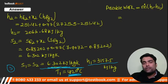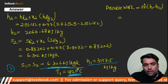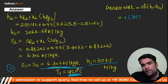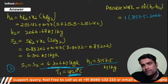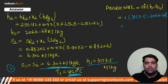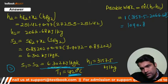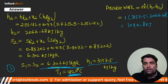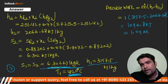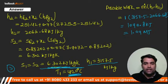So the possible work will be H1 minus H2. My dear, the mass flow rate is 1. This is H1, which we have already found, 3157.5, minus 2066.68. My dear, I'll get the answer, and the answer will be around 1090.8 kilojoule. In megajoule, it is going to be 1.09 megajoule, right?